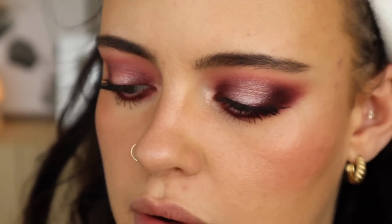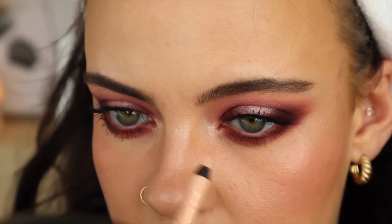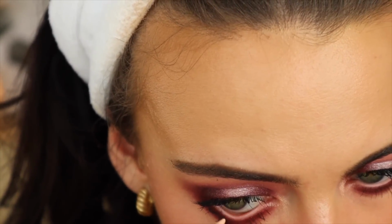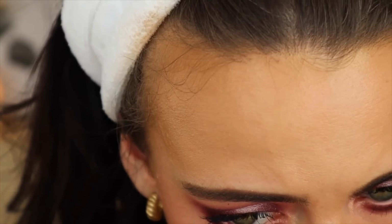I'm now just gonna go with a nude eyeliner pencil just to clean up my waterline because there's a lot of shadow that got in there. It's just gonna make the look appear a bit more clean. I'm not applying a thick line in there. I'm just trying to knock off the shadow and mascara that got in there.